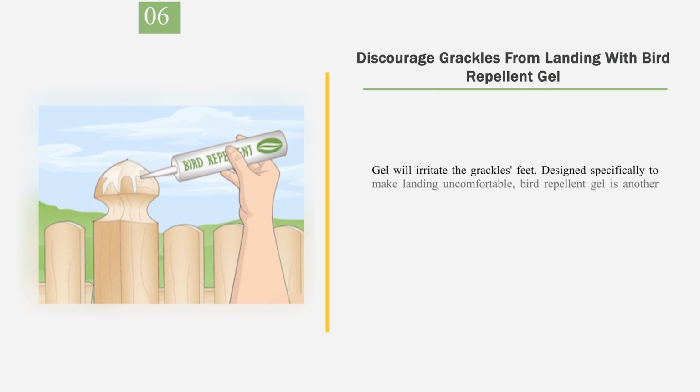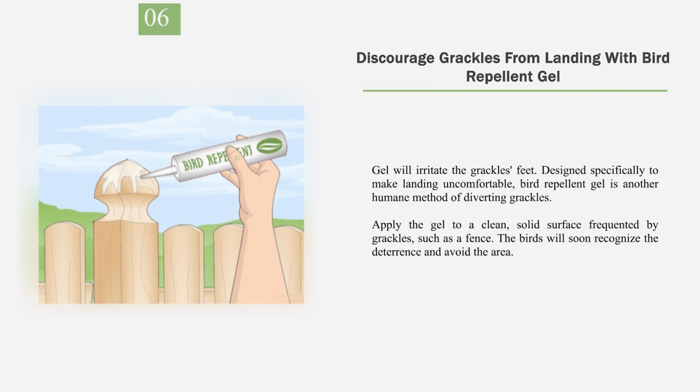Number 6. Discourage grackles from landing with bird repellent gel. Gel will irritate the grackles' feet. Designed specifically to make landing uncomfortable, bird repellent gel is another humane method of diverting grackles. Apply the gel to a clean, solid surface frequented by grackles, such as a fence. The birds will soon recognize the deterrents and avoid the area.